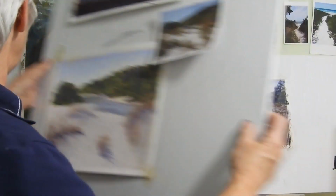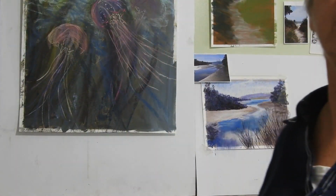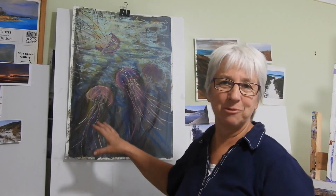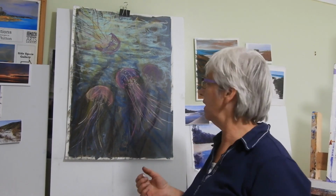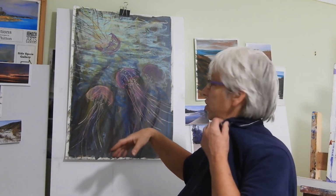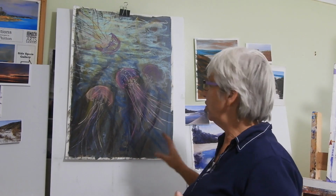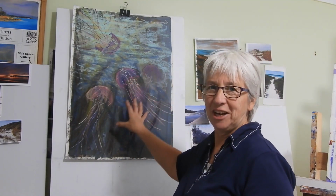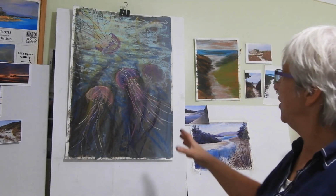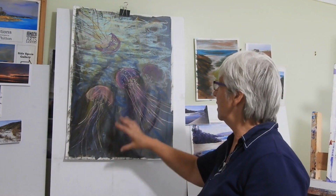So I've showed you those two paintings before. Let's have a look at another one. This one is one I did when we were talking about abstracts in class, and it was a river scene which I washed out and scrubbed out and then just started making random marks, and it's actually turned into some jellyfish in the water. This is the top of the water with the colour coming, the light coming through and darker down here.